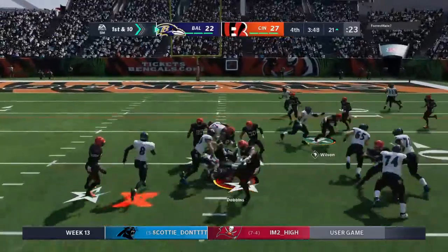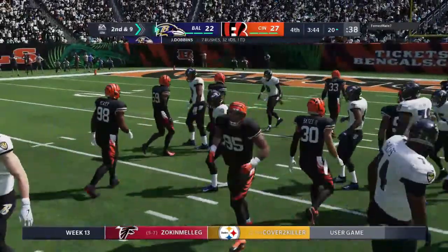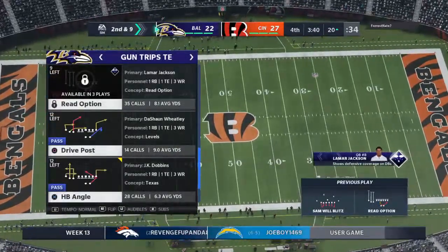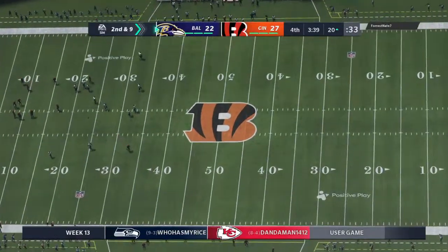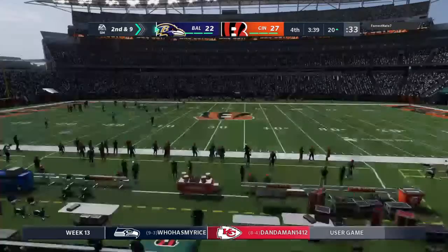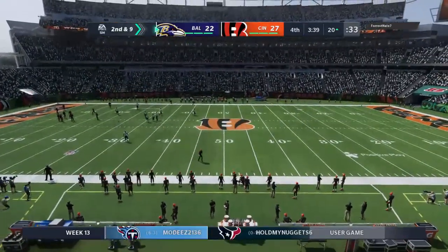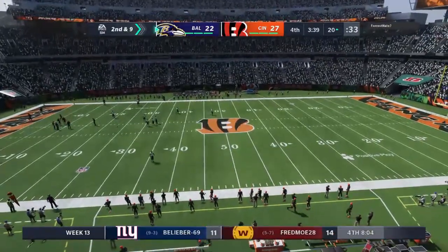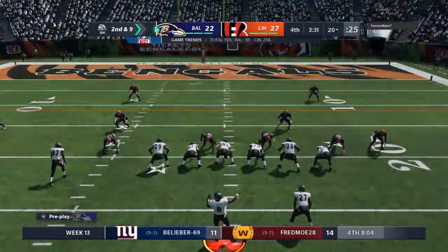An option handoff here to Dobbins. And not much to speak of there. Maybe a yard down to the 20. Tough day, tough sledding right there, and it's been that way the entire game. Not a whole lot of room to ramble for him. Yeah, you're right. It's been that way all afternoon. Didn't get a whole lot better there. The run only got a yard.